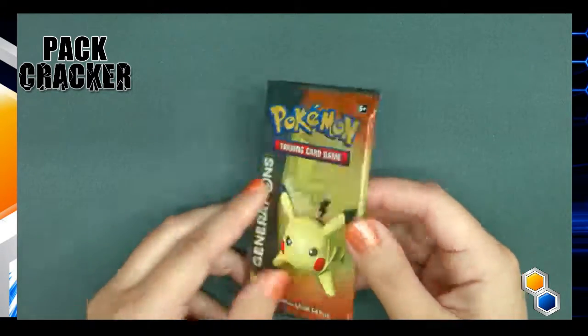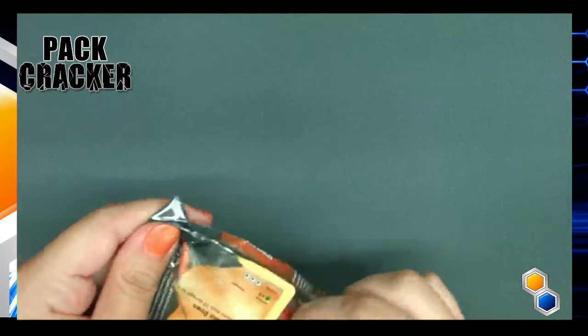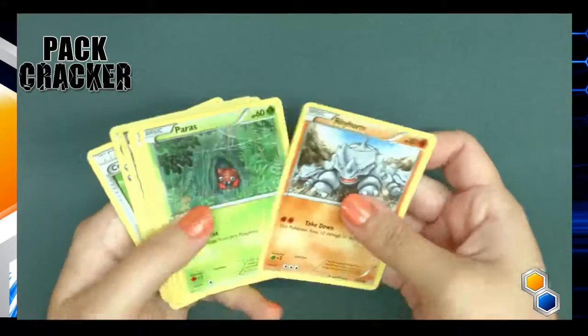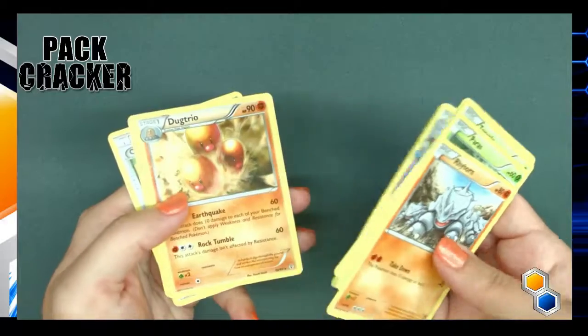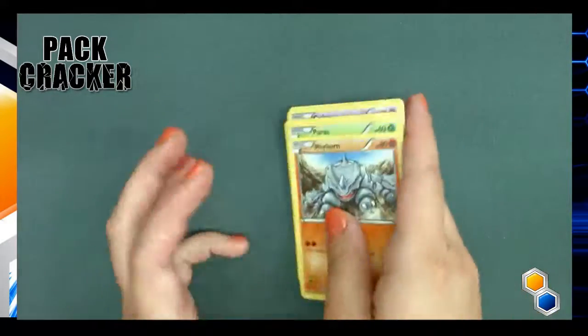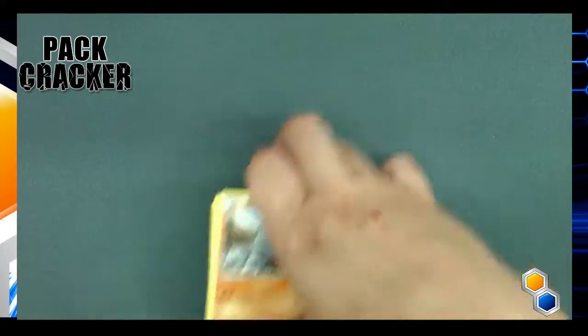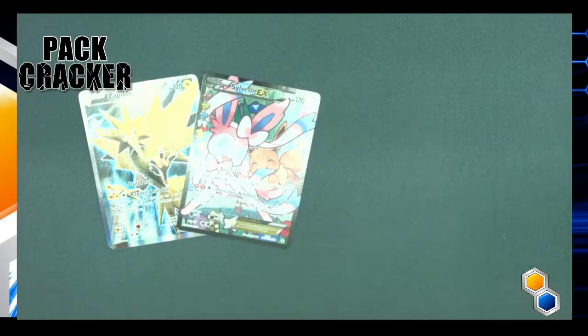All right, so we've got our last pack. So I've got high hopes, crossing my fingers. Obviously those aren't mine, so those aren't crossed, but mine are over here. Let's see if we can get something cool. So we've got Rhyhorn, Frass, Tangela, Meowth, ooh, a foil Olympia, another Meowth, Dugtrio, Golpin, Pokeball, and Crushing Hammer. I'm crushed, more crushed than if I were crushed by the hammer. But we did get some cool cards out of this.